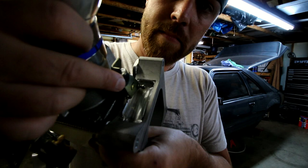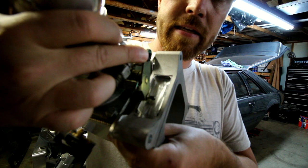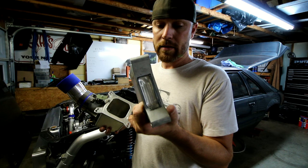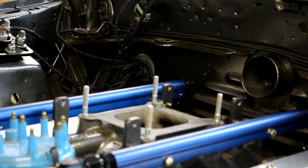So I put the throttle body on the lower piece here before it was actually gonna hit, but now it's got clearance. And then the hole on the side is just for the cable to run through. So it's a pretty trick little deal. Hopefully it'll work. A lot of times when you're coming up with crazy ideas like this, sometimes they just don't work. Actually, most of the time they don't work. But when they do work, make something pretty cool.